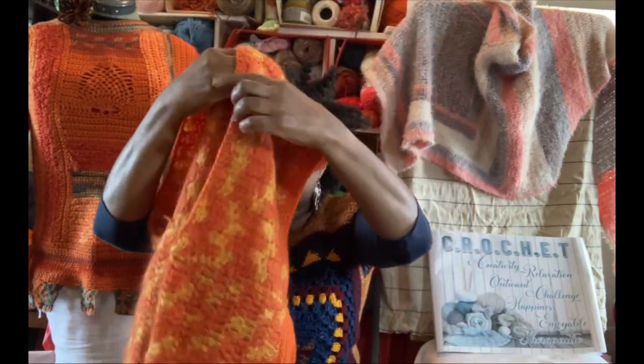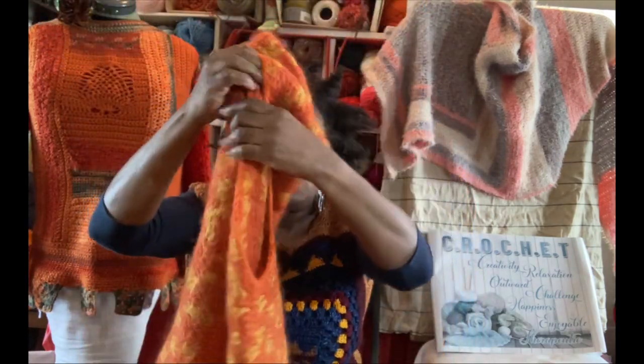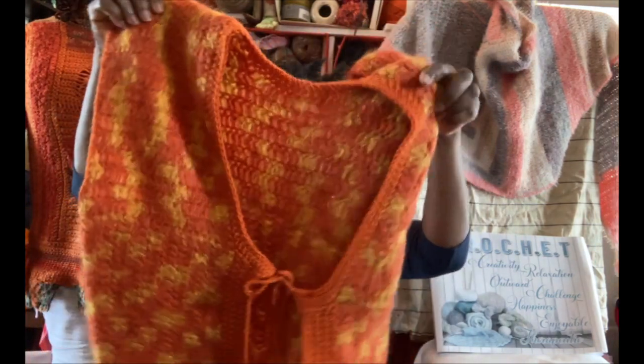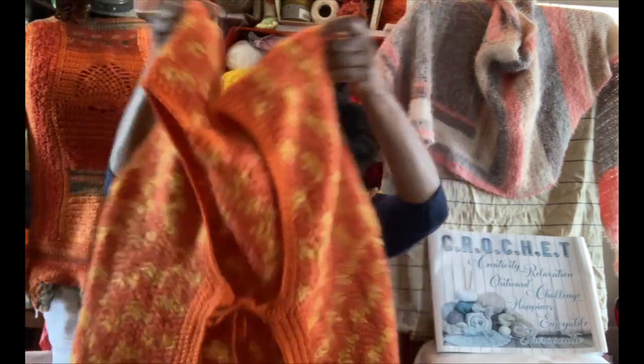This is the front and this is the back. And then I did a border with worsted weight orange acrylic yarn, and instead of using a button, I use a tie instead. And just did a little armband around the sleeve armhole on both of them. So again, here's the vest that I created. I think it's beautiful colors for Thanksgiving with the orange and the yellow, and for fall.